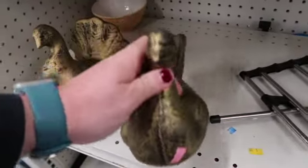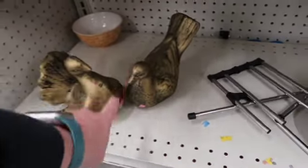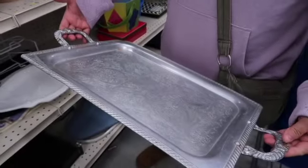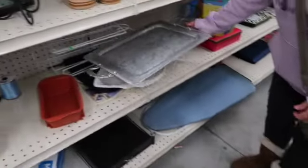I picked these up because we do pretty well with chalk painted birds, and so I thought that she could possibly paint those, but they weren't that nice, so we left it behind. And this tray had some rust, unfortunately, so it also had to stay.